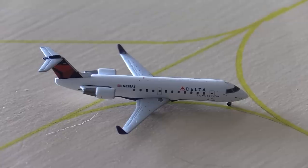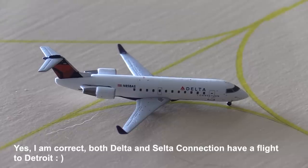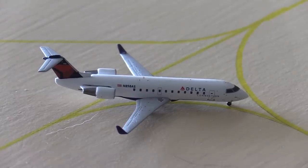And as well, just arrived in from Detroit, here we have a Delta Connection CRJ 200. As I said, he's just arrived in from Detroit. Now, I might actually be going on this flight to Detroit from Dallas. It's not confirmed yet, but hopefully that will be the case. It might be on Delta, because I believe, but I'm going to have to fact check myself here, Delta have a flight to Detroit and also Delta Connection. The answer will probably be on the screen now, but I'm not sure. It's going to be heading out to Detroit. No, it's coming from Detroit, sorry, and it's going to head back out to Detroit.